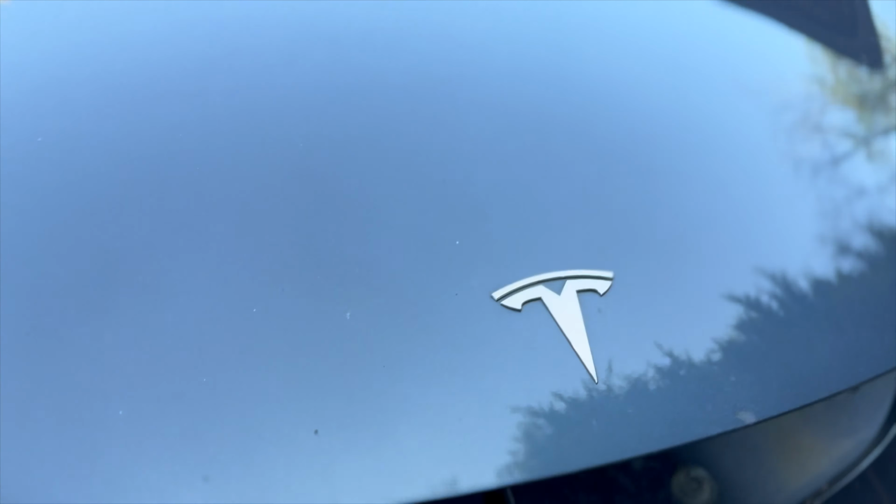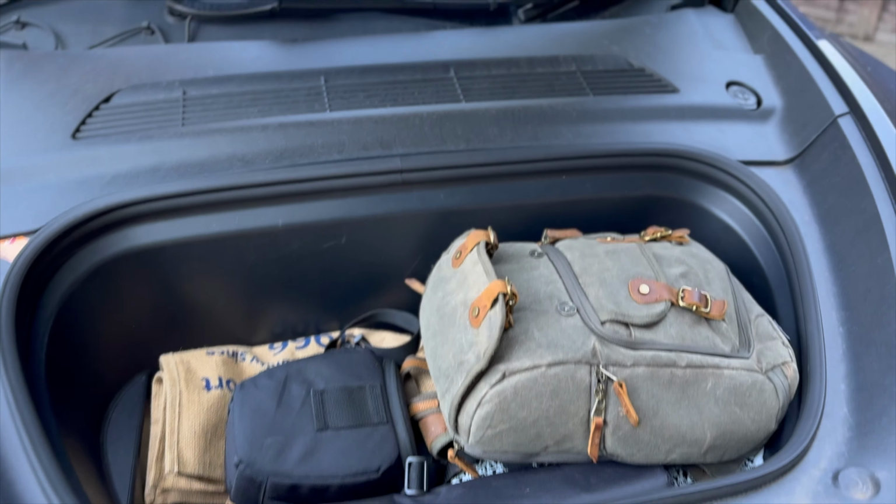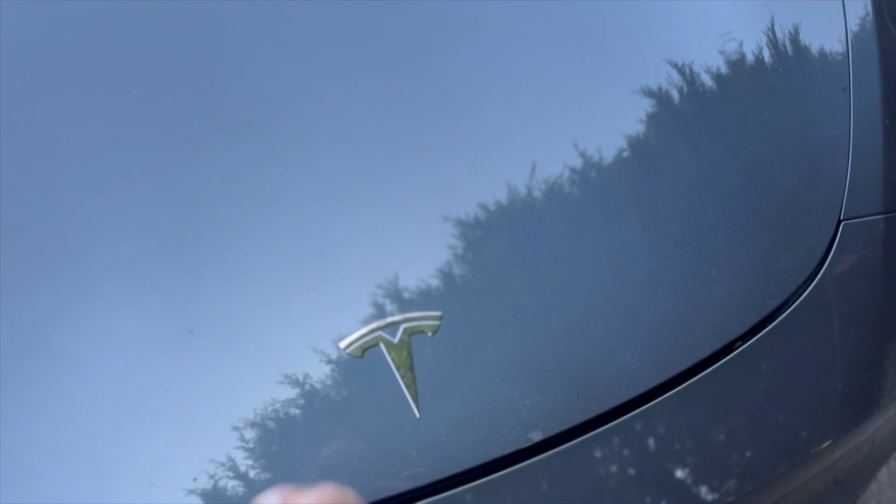And you get a frunk as well, which, to be honest with you, I use for most things because the boot is so big, everything rattles around in there. Throw my work bag in the frunk every morning with my lunch. It's no drama, it's much easier.